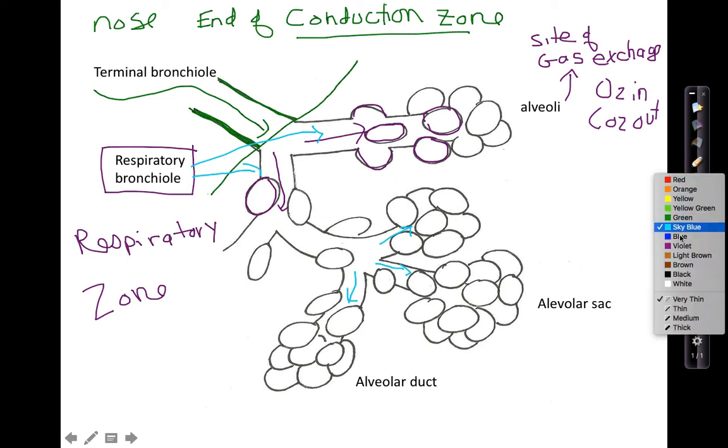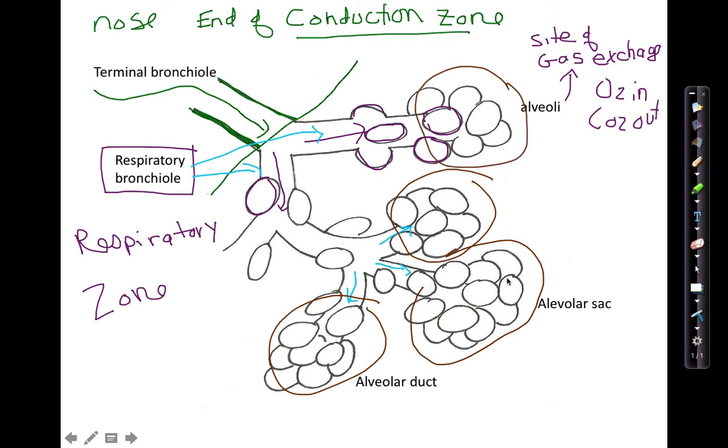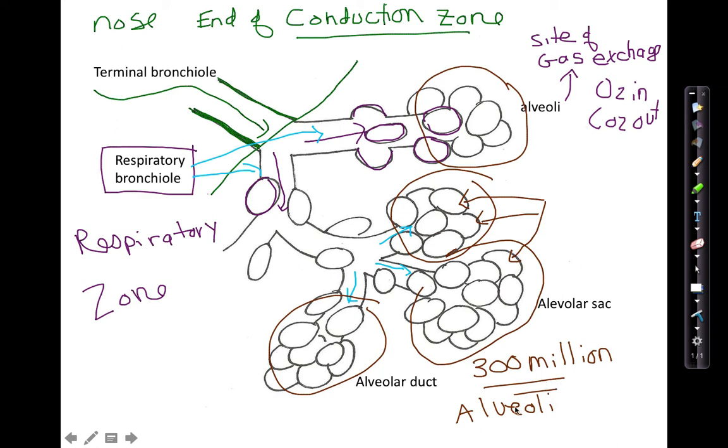Let me change my pen color. These clusters called an alveolar sac. So we got an alveolar sac here, here, here. And there's a little sac here. And the sacs are going to have all these clusters of alveoli. So the alveoli are all these little guys. Lots of them. How many of them? Around 300 million alveoli in healthy lungs. So in both your lungs, you have approximately 300 million total alveoli for sites for gas exchange.